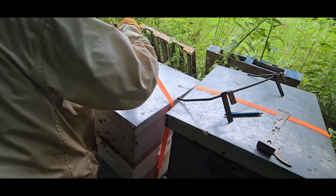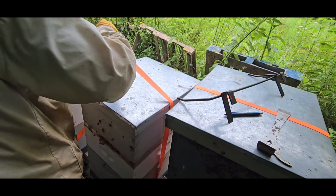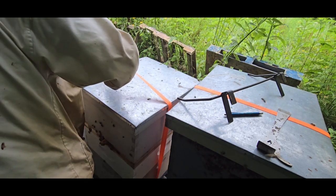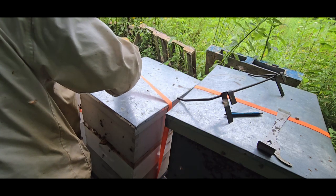This many hives, you can't go into every hive and show it on video. It just gets very redundant. So I try to pick and choose what's interesting.